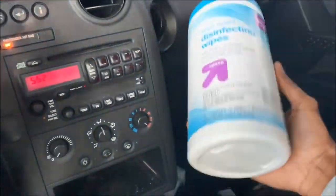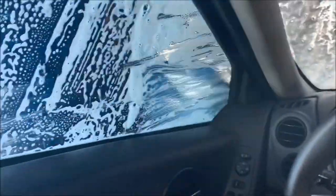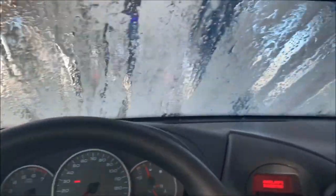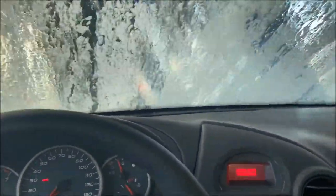Y'all got some wipes in the car when y'all messing with these nasty cars, man. I be keeping me some little disinfectant wipes at all times, especially when I'm at the gas pump and all that. I don't play that. I'll be having to wipe my hands. How many hands touch that gas pump? For real.